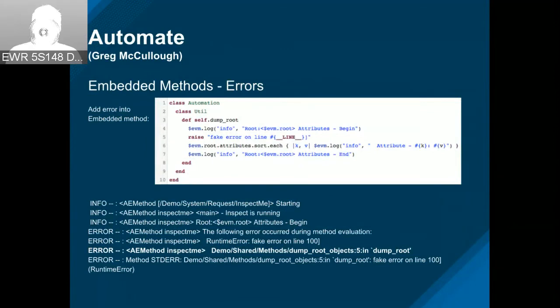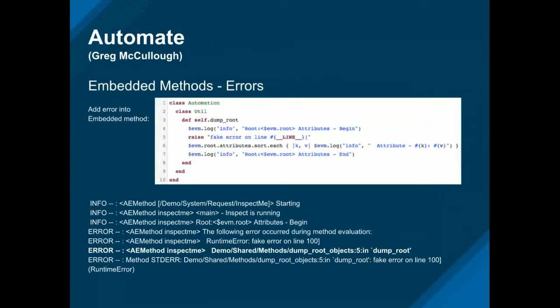So here I wanted to show a quick example because I think it's useful to note that I took my dump root method, and on line 5 I just put a fake raise in there, and one of the things I did was add the line number that the raise is coming from, just so you could see specifically how we build that entire file. And the line I highlighted there, actually if you look at the one above that, you can see it's saying, fake error on line 100, because it's kind of pieced that whole script together. But what we do when we see that error is we actually determine what embedded method that came from and give you the line number from the embedded method. So if something really fails, it will tell you that it's coming from a different method. So here you see, dump root object line 5 is actually reporting the error. So that's insanely useful. Next slide.